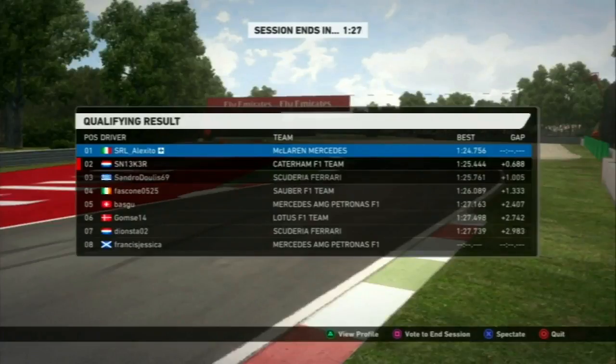I wasn't happy with P2. I mean, sure, it's decent to start from P2, but I wanted pole position, and I was not happy. I was actually quite disappointed to finish in P2, because this is like the first time in this season that I'm not on pole position. I can't even remember when the last time was, because usually I am used to always being on pole position. But anyway, that has probably spoiled me a little bit.